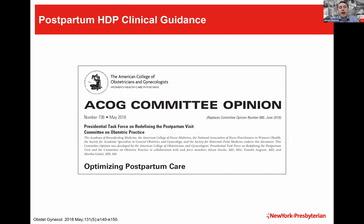And luckily, we do have guidelines that have some guidance on treating patients in the postpartum period and optimizing care in the postpartum period. I will say that the majority of guidance and evidence that's been released historically has actually been in the antepartum or peripartum period, not so much the postpartum, but more and more guidance is starting to come out about the postpartum period because we're finding out that the risks of mortality and morbidity extend into this period.